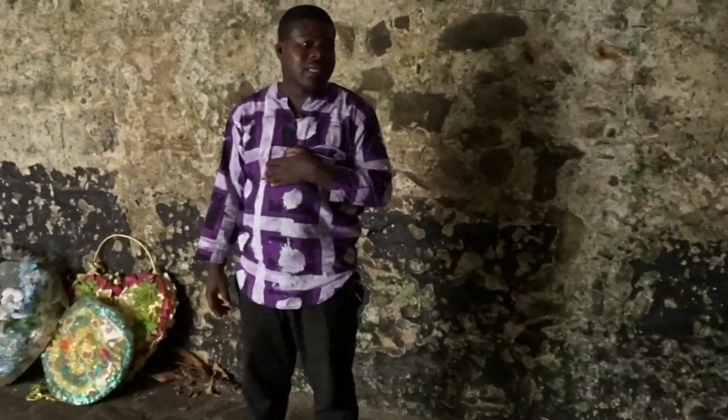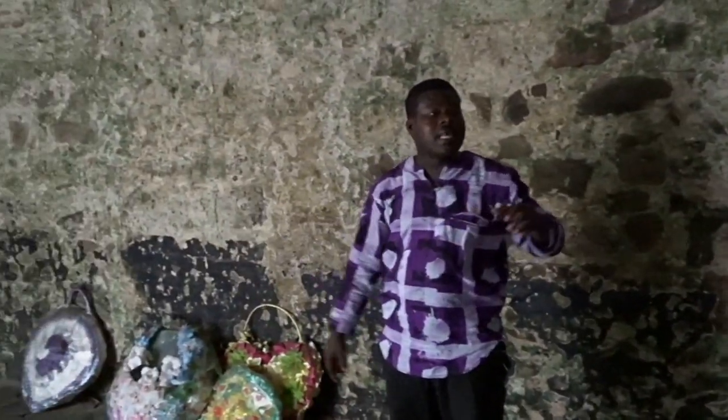Where we are, this is the biggest female slave dungeon. Almost 150 enslaved African women were lying on this floor, bare floor like this. When they were here, there were two containers. They put one container at the corner there, and they kept another one at the last corner there. If you wanted to go to the toilet, you got up and used them. If you wanted to vomit or urinate, you used those containers over there.